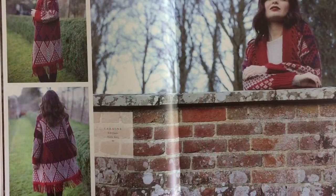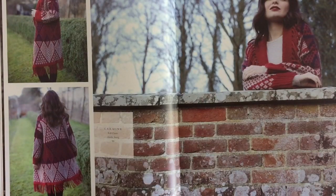Carmine is a Martin Storey design, also in Kid Classic. This garment is knit in pieces. There is a garter stitch and fringe edging, which is applied by picking up stitches on the cast-on edge. When the body's sewn together, you pick up and knit the front collar band pieces with the fringe. So very interesting construction.